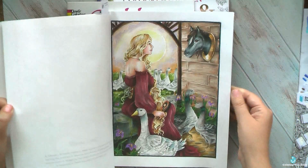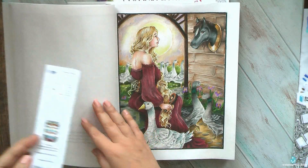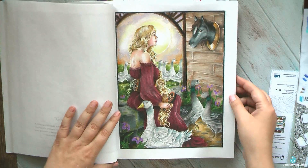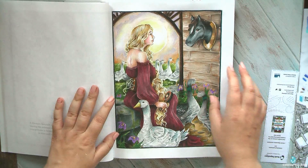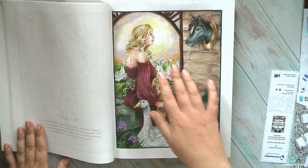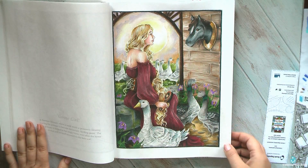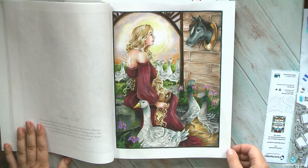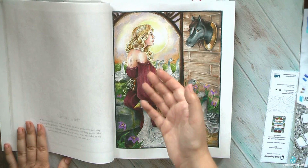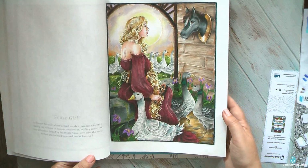Here I have my finished page. I used Prismacolors for the background because it's easier and quicker to cover areas like sky or wood using softer pencils, but on the details like hair, skin or dress, I used Polychromos.